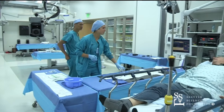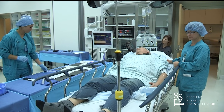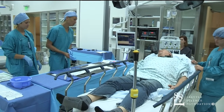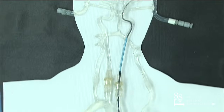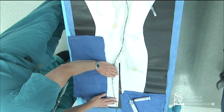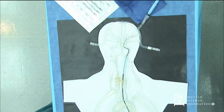Okay, we're moving Scott onto the procedure table. So we're going to simulate that he's already prepped and draped. So at this point, we're going to get access to the groin. All right, Mr. Bartholomew, you might feel a little pain here. I'm going to put a needle into your groin and put a catheter up. At this point, he's under monitored sedation. He's not fully asleep. I'm going to navigate a guiding catheter up into his neck, knowing that he has blockages in his left carotid artery.